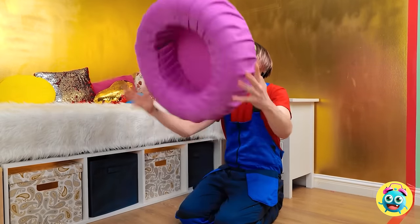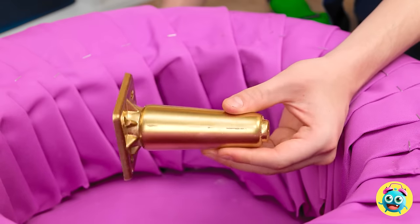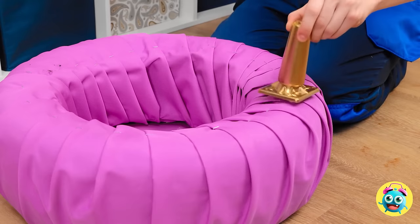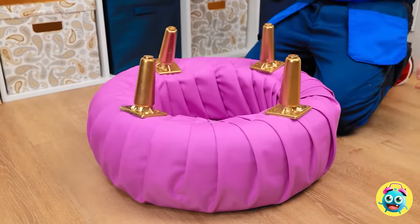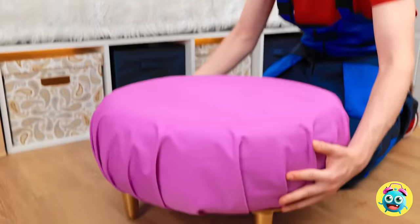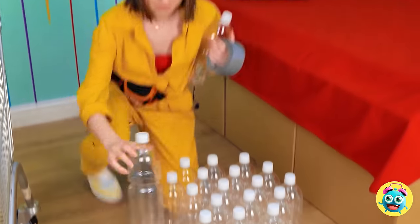For the next step, I need to flip it over. I've got these golden table legs that'll do nicely. This next part will require some power tools and screws, but I'm up for the challenge. The screws go in super easily. That's it. Time to flip it back over. Ta-da! No one would ever guess that it used to be a tire now. Looking good, Matthew, but please don't distract me.